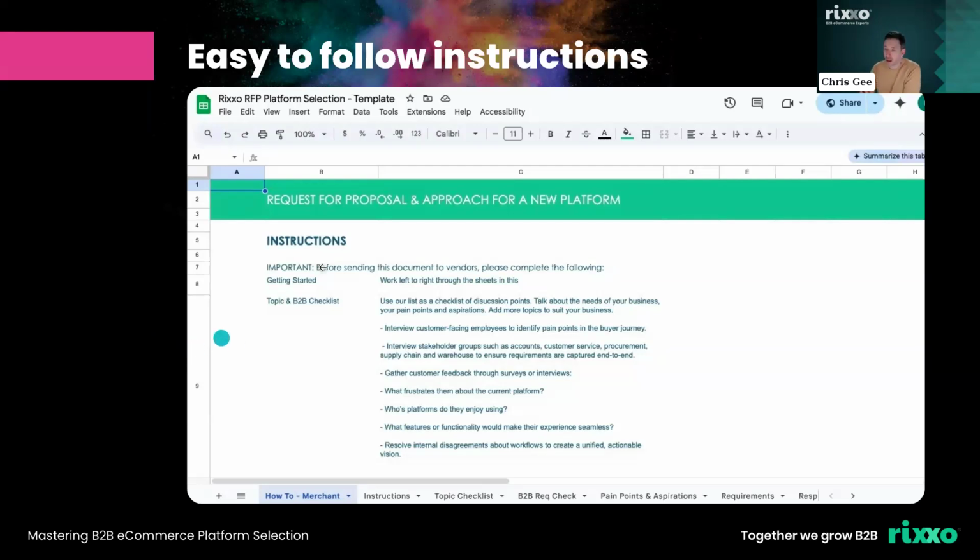instructions. In the RFP template, you'll find an instructions page that gives you details on what to do at each phase. Rixxo's methodology is top to bottom and left to right. So we will be working in a similar way. Left to right through the tabs is the general order, and top to bottom on the sheets when you're on them.